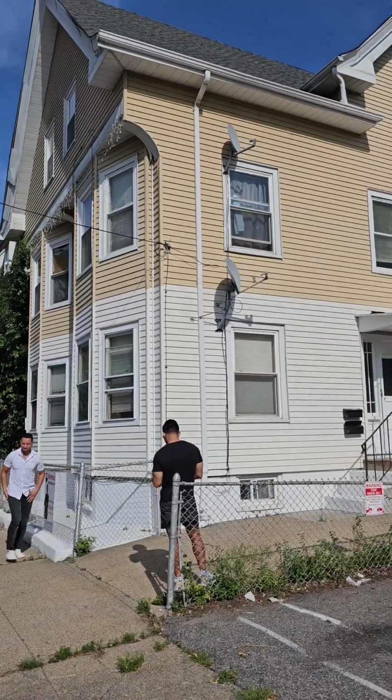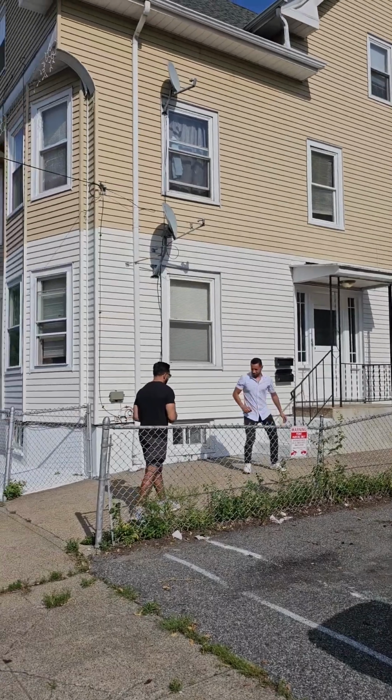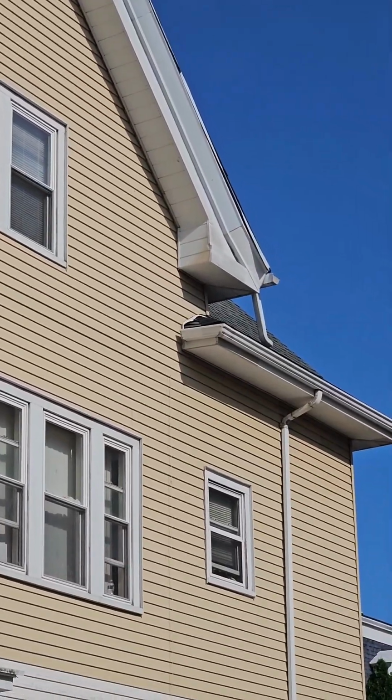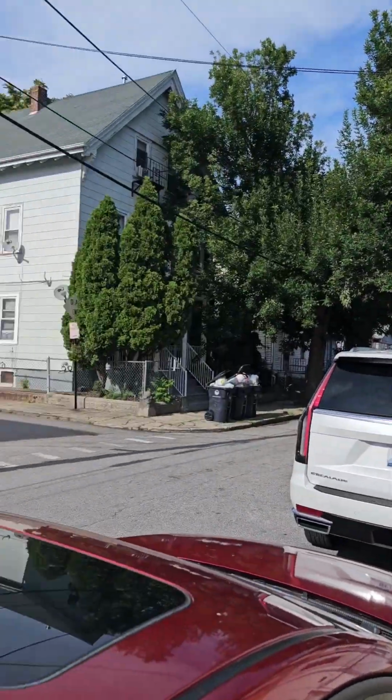All right, so we're here. This is 56 Star Street in Pawtucket. It's not looking too bad on the outside. A couple little funny things going on with the gutters up there, but nothing crazy. Siding looks fine. Neighborhood's been quiet.